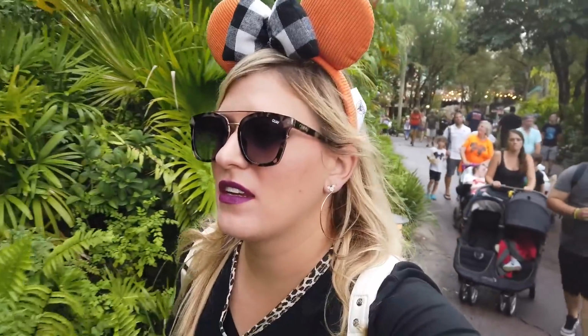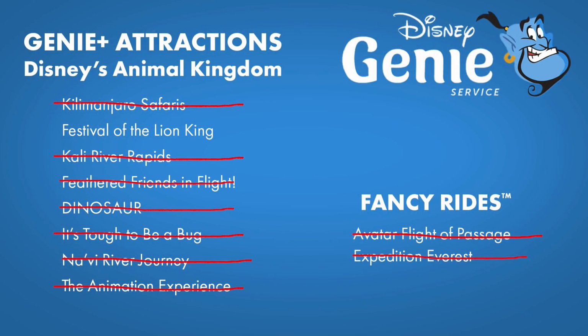Feathered Friends in Flight. It's fine. It's fun. I like it. I don't even like birds, but I like watching them do cool tricks. And so I don't think you're going to need to use a Genie Plus, though. People are walking in left and right. The only thing about Genie Plus is you might get a better seat there.